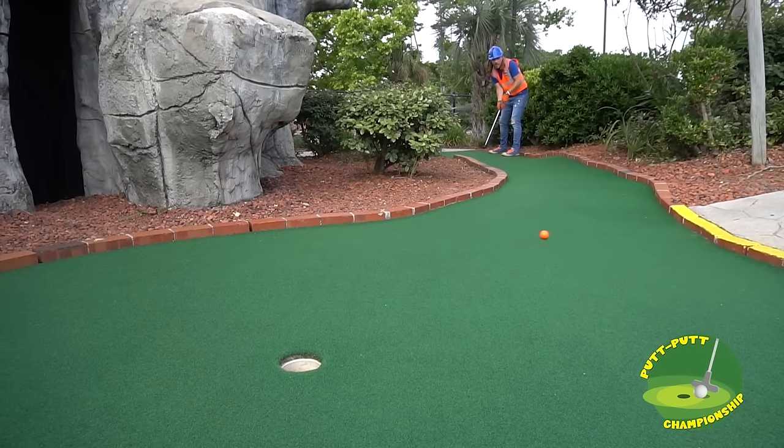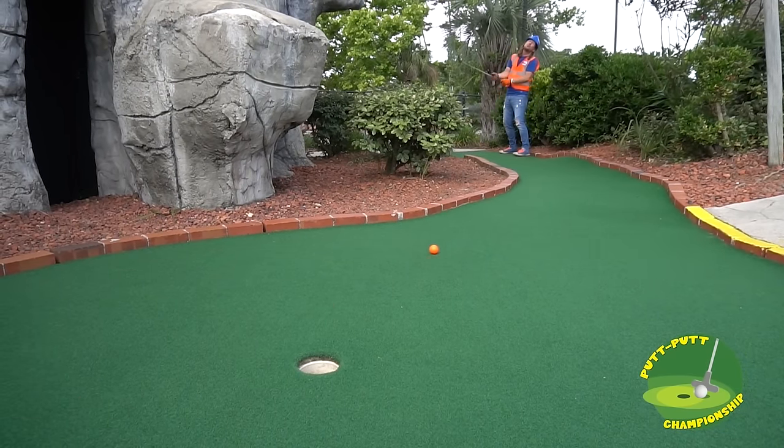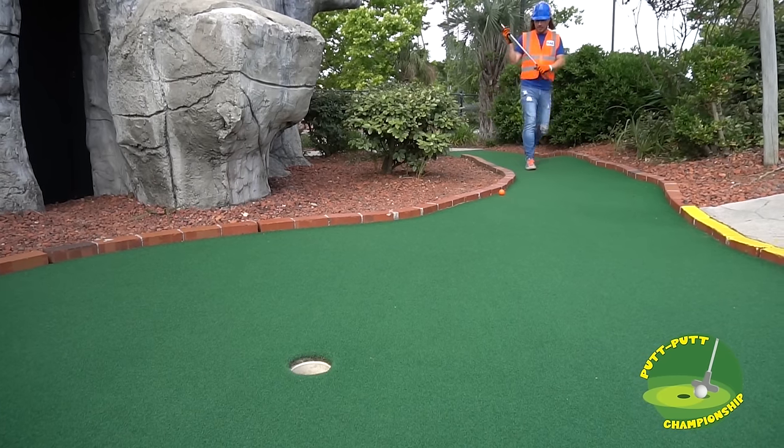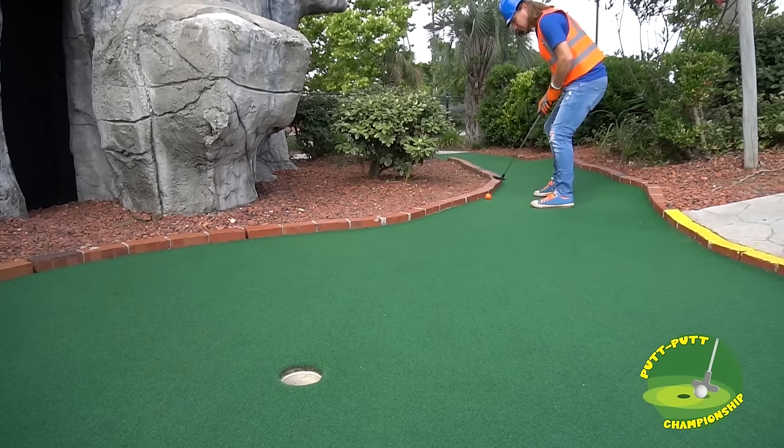In with the swing, but wow. Really strong. Did he think he was slinging a sledgehammer there? And that might have been. It's going to be real difficult to make par here. We'll see what he does.